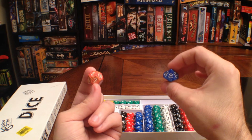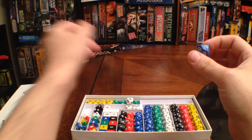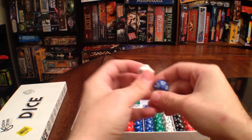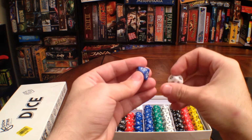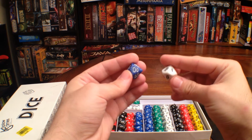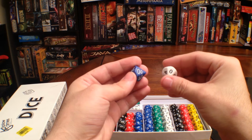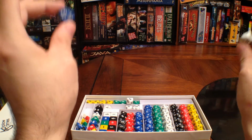They are marked with 10s instead of single digits, and when rolled in conjunction with one of your D10s, you can make numbers from anywhere between, let's see. Oh, I can't find it. There it is. 1 and 100. And I know 000 is 100. Don't ask me why. Just trust me.